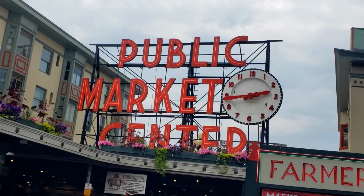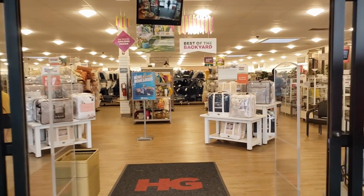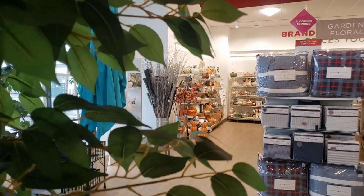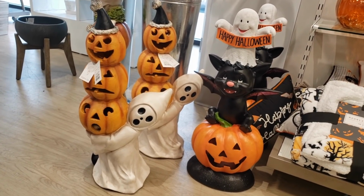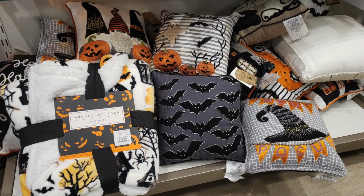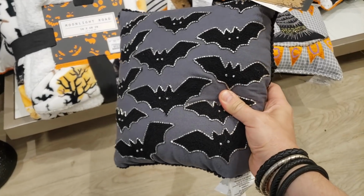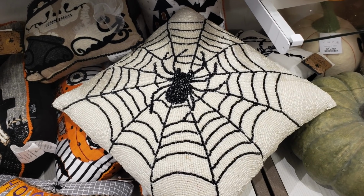The day after my show, I hit the local Home Goods store. I walked through the door, and let me tell you, this is the only Home Goods store where I found all of their Halloween items in one aisle. It was as if I had wandered into Halloween Town. In their collection of kitschy Halloween cushions, I thought this one was kind of cute, although the spiderweb one was more my style.